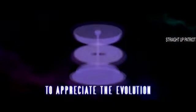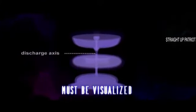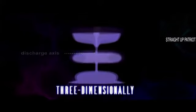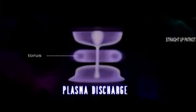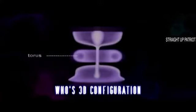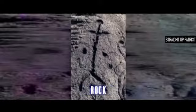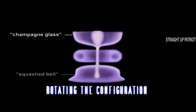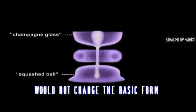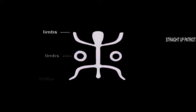To appreciate the evolution of the discharge configuration, these graphics must be visualized three-dimensionally. Illustrations show the structure of a translucent plasma discharge whose 3D configuration would not be self-evident in a rendition carved on rock. Here is a key consideration. Rotating the configuration on its axis would not change the basic form or appearance to the observer.